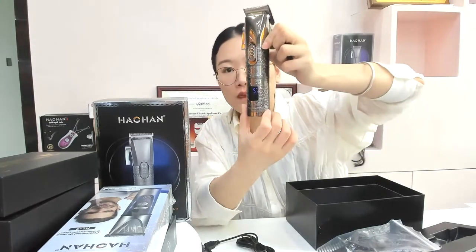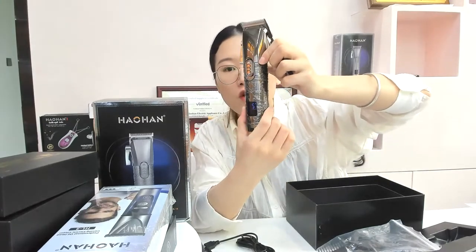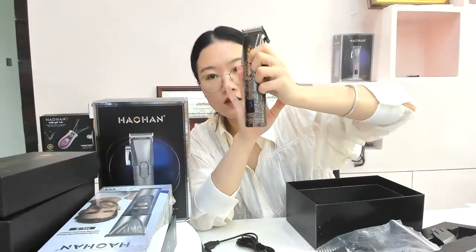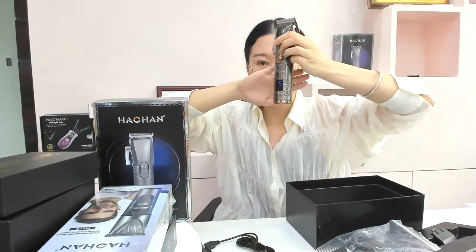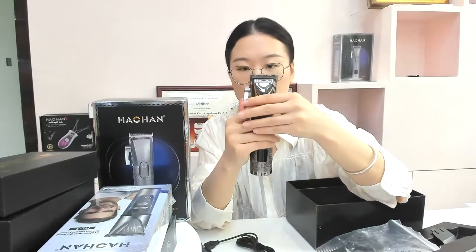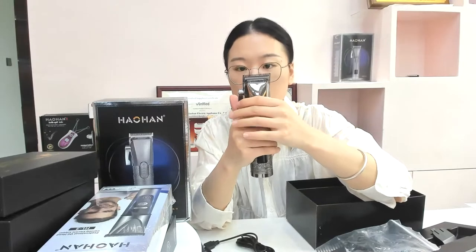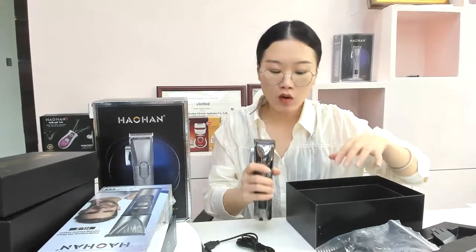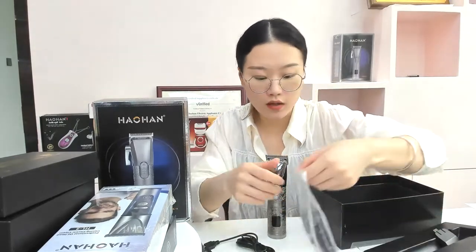Okay, you can see it can work for 4 hours. You can see the power left is 57. It has 2 speeds. If you need 1 MOQ, if you need 1 carton, the price is $15. So if you need more than 1 carton, you can get a cheaper price. The more you get, the cheaper the price you will get.